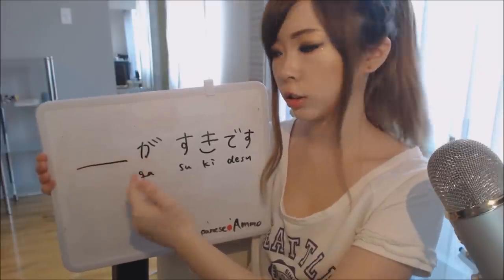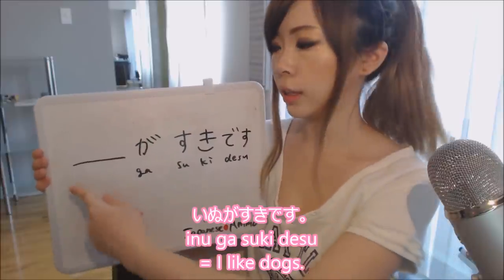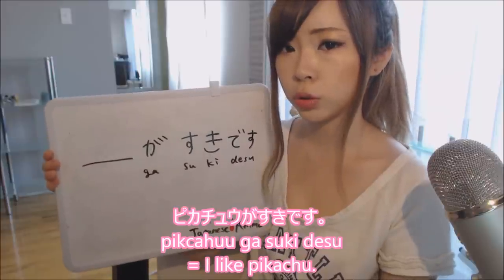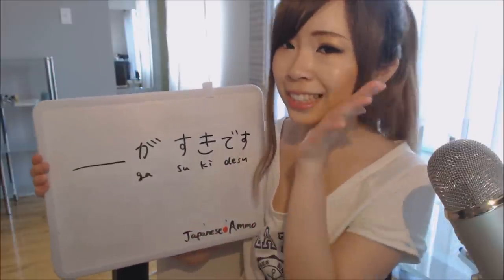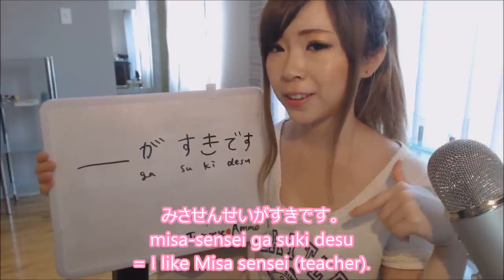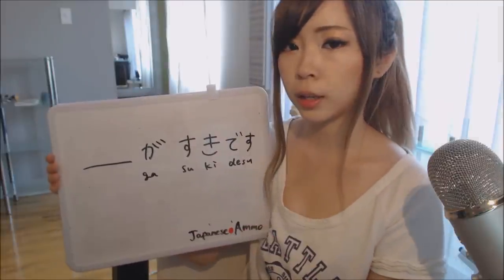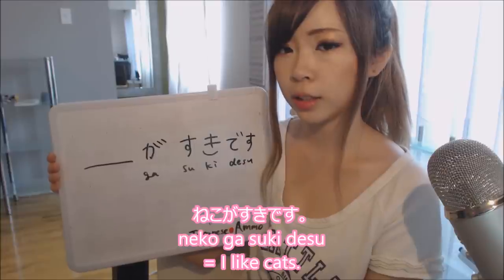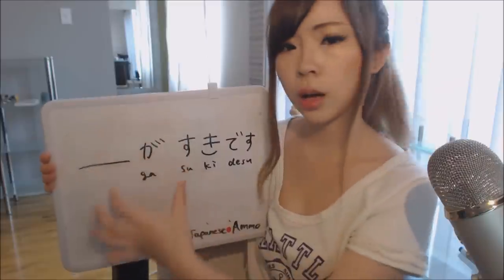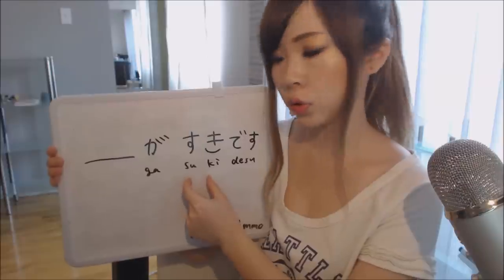Before I introduce na-adjectives, I would like to show you how to say I like something. Blah blah が好きです. For example, I like dogs: 犬が好きです. I like Pikachu: ピカチュウが好きです. I like Misa sensei: Misa 先生が好きです. I would be really happy if you leave that comment. I like cats: 猫が好きです. So why did I introduce this one? I will explain this ga particle in the next lesson, but let's focus on this suki first.